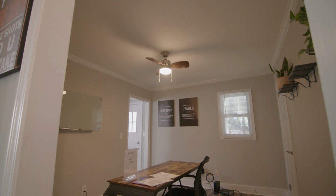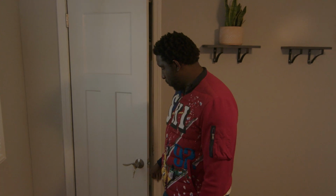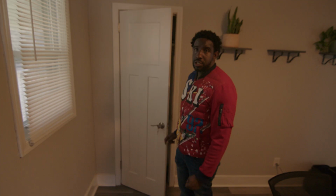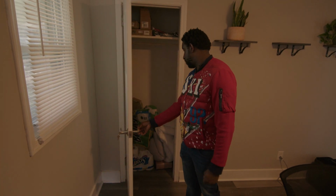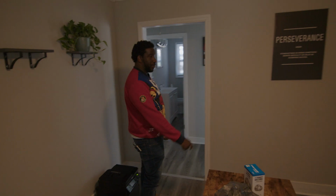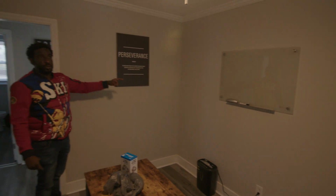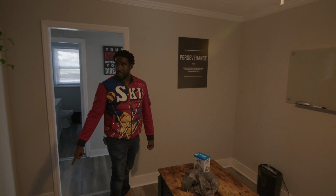This is your office. This is the closet where I'm gonna store stuff for the cleaning ladies. You always wanna get something that has a lock on it so that people can't get in, because if people have access to everything, then stuff's just gonna walk out the property. You got your paper shredder, you got your clear board. As you see, your entrepreneur art, you got your wireless printer here.